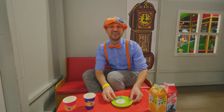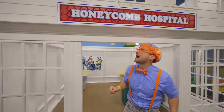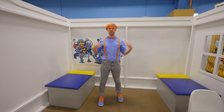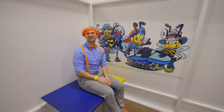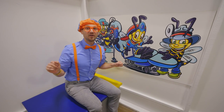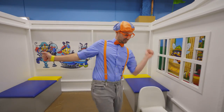Yum! What a good breakfast. Woo! Honeycomb Hospital. Wow. Yeah, come on. Hospitals are places that you go to get your body all checked up. Look, it looks like these bees need a checkup. Make sure their stingers are working, they can fly around and gather pollen. Nice and healthy. Oh, looks like a lot of hospital tools.